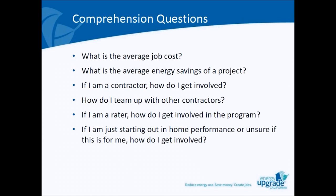You can get involved as a participating contractor by visiting our website, builditgreenutility.org, and reviewing some of the program enrollment qualifications. We'll be discussing this shortly in our presentation.